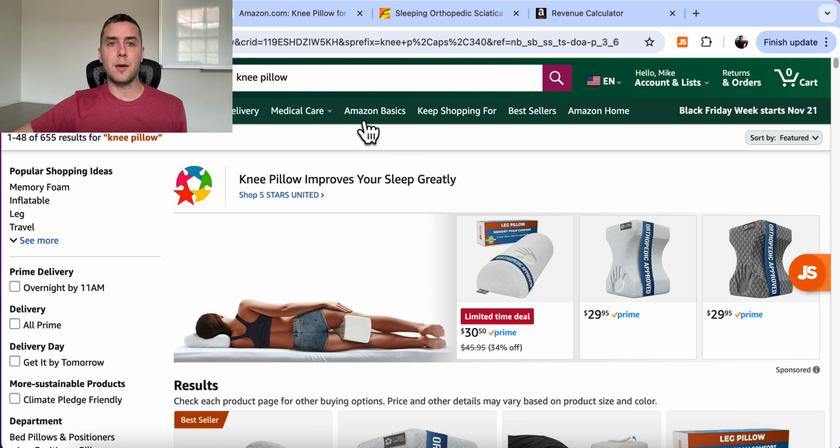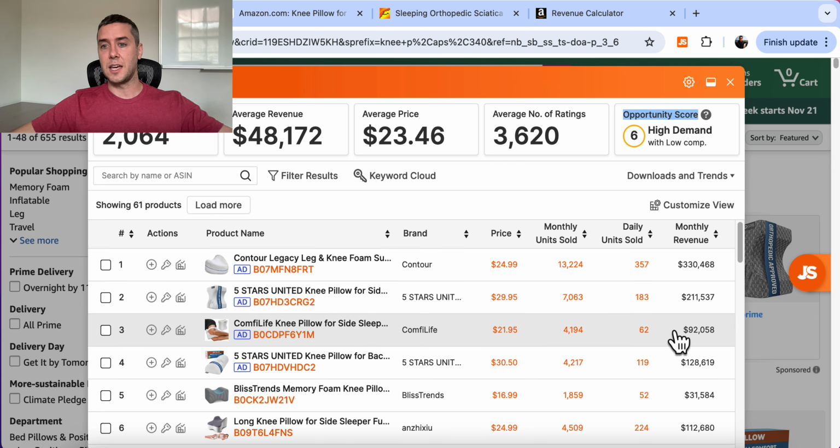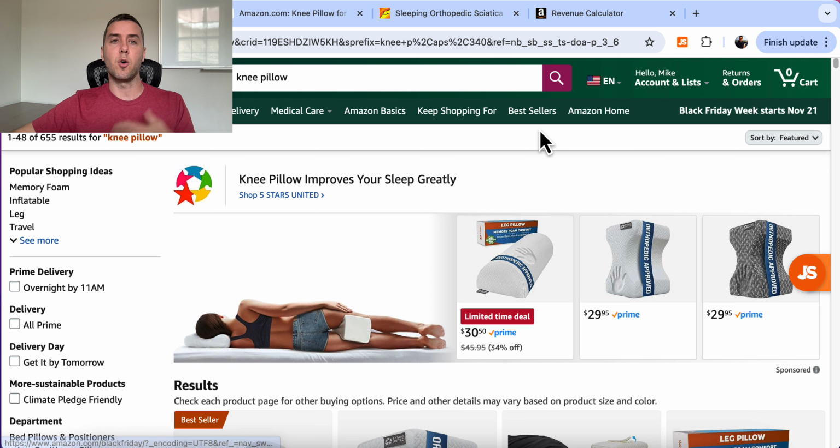Well, if I go to Amazon and I search the keyword term that I found, knee pillow, then I pop open Jungle Scout. There is something called the opportunity score in the top right, and it says there's high demand with low competition. High demand meaning there's a lot of people making a lot of money with this product. There's a lot of money going around, right? You could see some of the competitors' listings are making 300 grand, 200 grand, 92 grand, 128 grand, right? With low competition. Not a ton of people. It's not an overly saturated product.